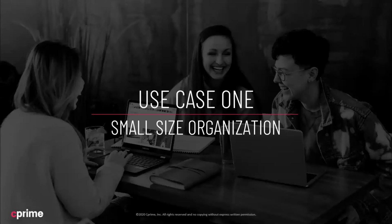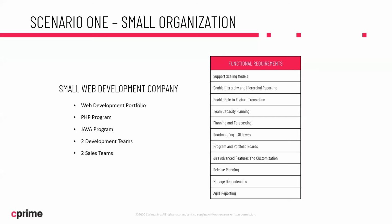So let's quickly talk about two use cases, a small and a medium-sized organization. And I'm going to do this in a really cool way. I'm going to take this organization from being small to growing and changing and becoming a medium-sized organization. So you can see that what I'm saying about laying the foundation strong from the beginning means you're able to shift and grow and change easily. You'll actually be able to see that.